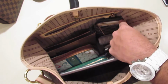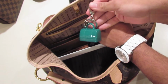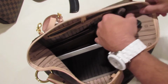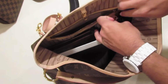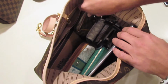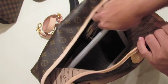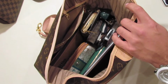The reason why I left room on the side of the agenda is because I've got a key fob from Furla, so I can just clip it onto the D-ring on the inside next to the zip pocket, and my keys can just slot down in next to the agenda and next to my wallet, so in this way they're tucked out of the way, but I still know exactly where they are and where to find them.